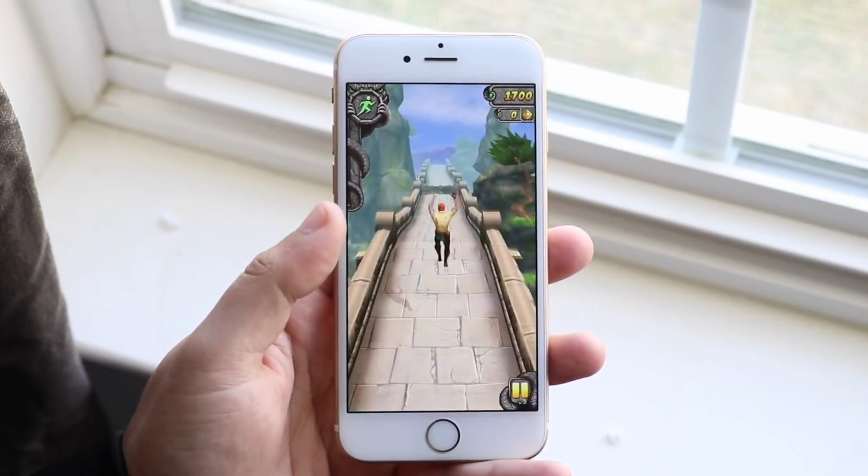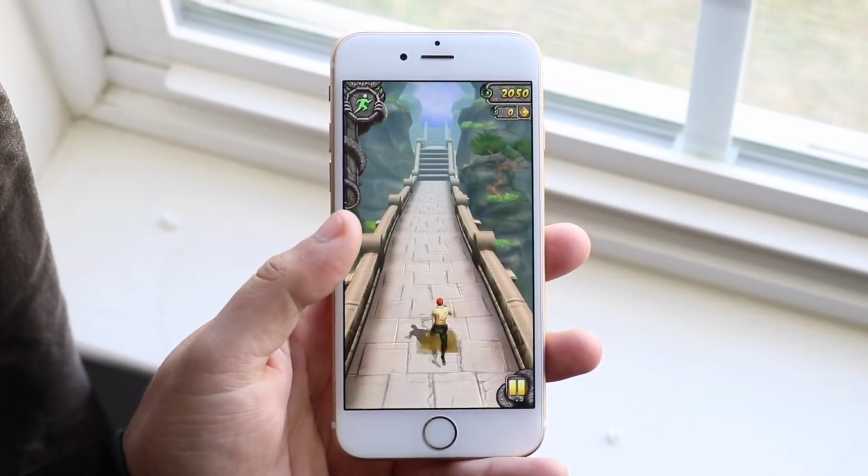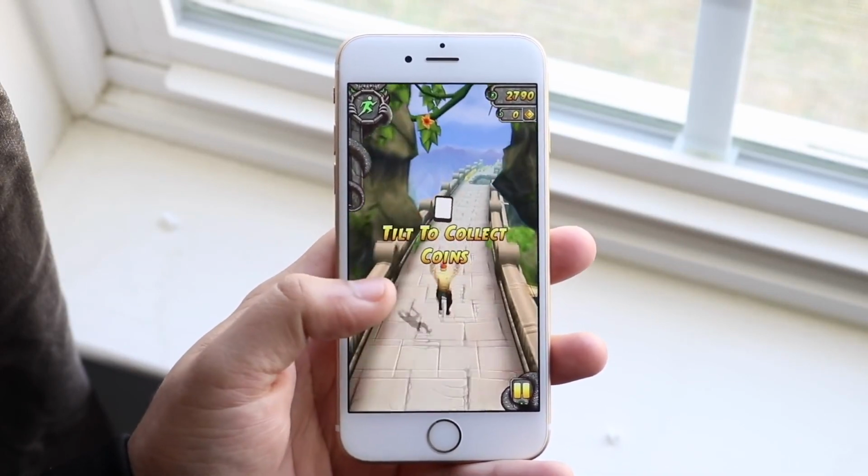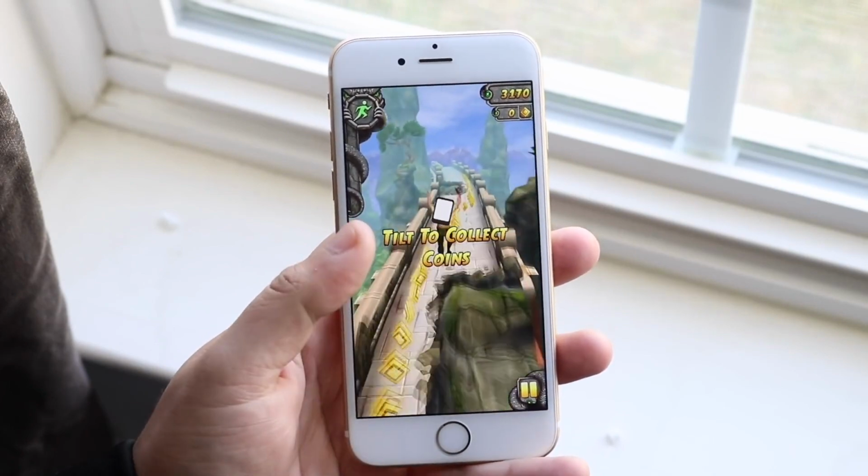Now, on the flip side, the worst aspect of this phone still is the battery life. This phone doesn't really have that good battery life. 1,715 milliamp hours on a brand new battery.